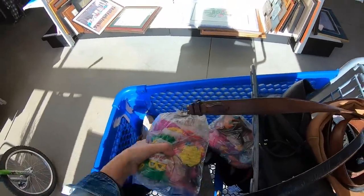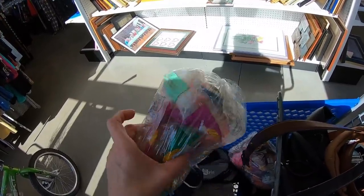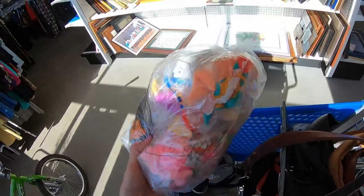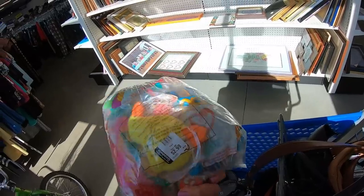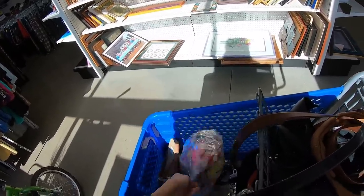Oh, got some McDonald's toys. And I think they're $2.99 a bag, all packaged. These are the Happy Meal toys. And usually I just open them up, spread them out, take a few pictures, and sell the lot the way it is. I'll probably sell these for, I don't know, $15 or $19.99, something like that. Very easy to list.